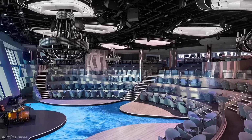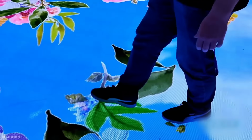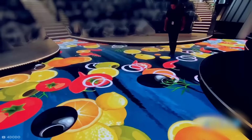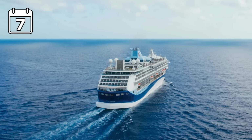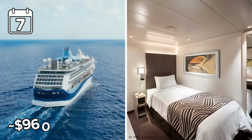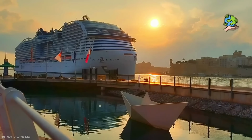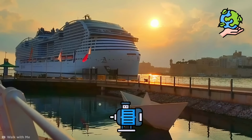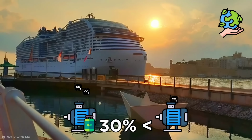Then they could celebrate their team's victory in the Panorama Lounge, a music venue with an interactive LED dance floor. The boat isn't just a pretty face, and a 7-day Mediterranean cruise in a single-bed cabin is comparatively affordable at around $960. Furthermore, the Europa was designed to be eco-friendly, and its engine runs on liquefied natural gas, which produces 30% less CO2 than oil.